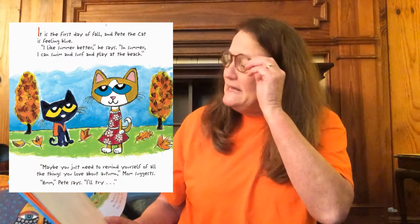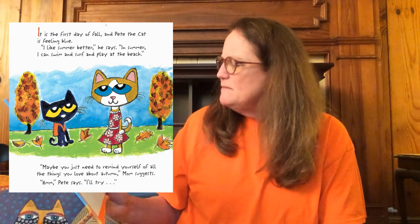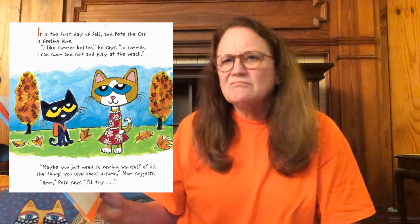Pete the Cat Falling for Autumn. It's Pete on a hayride. It's the first day of fall, and Pete the Cat is feeling blue. "I like summer better," he says. "In summer, I can swim and surf and play at the beach." "Maybe you just need to remind yourself of all the things you love about autumn," Mom suggests. "I'll try," Pete says.